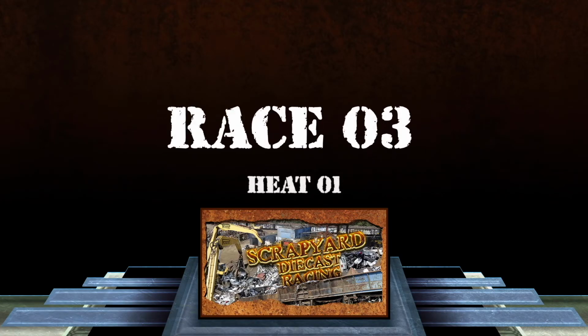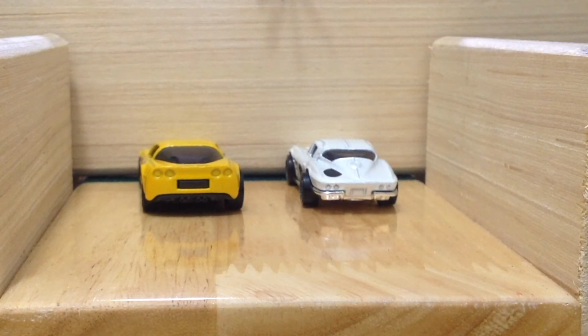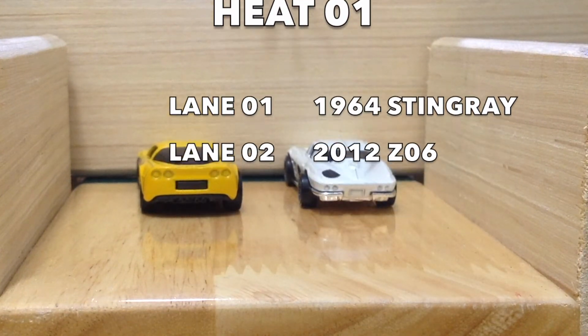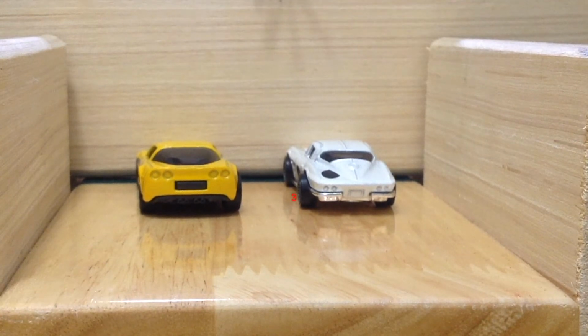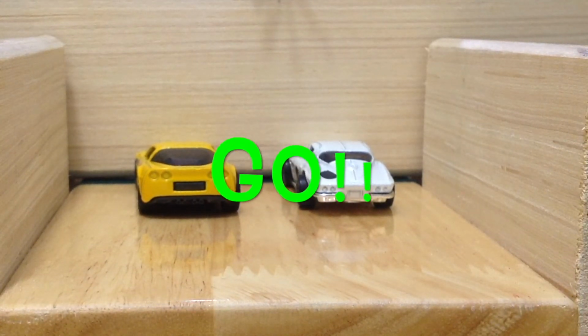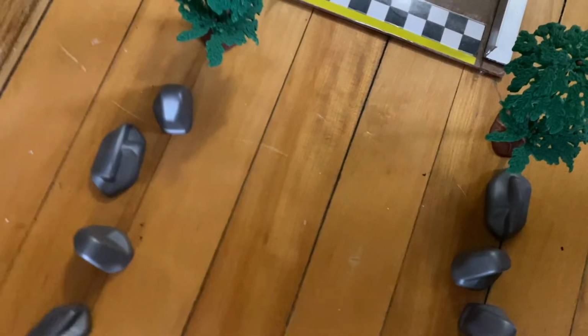Scrapyard Diecast Racing. We're back at the gates, all ready to start race 3. In lane 1, we have the 1964 Stingray, and in lane 2, we have the 2012 Z06. 3, 2, 1, go! The Z06 takes the lead. The Stingray corkscrews. Did the Z06 try to block? Let's go to the replay.